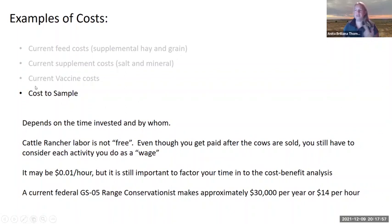There's just so much more. There's veterinary, there's vehicles, there's movement, there's fuel, there's all kinds of different things. Those are the basic costs. A cost to sample, like just to do a rangeland sample, depends on your time invested and by whom. Your cattle rancher labor is not free.